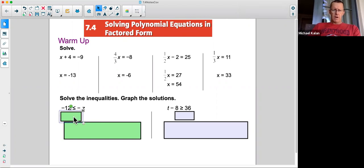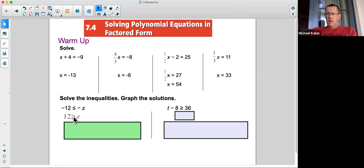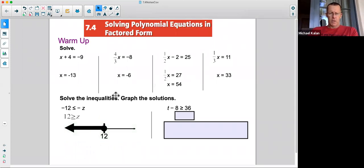Okay, I'm back. So obviously we need to multiply both sides by -1 to get a positive z. Alert, alert, alert, right? So we're gonna have to flip the inequality when we multiply or divide both sides by -1. And then what would this look like on a graph? Our key point would be 12. We'd have a closed circle, and z, what's gonna make this true is numbers that are smaller than 12. So that would be to the left on the number line.